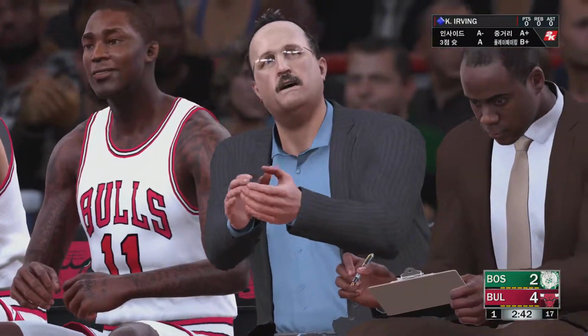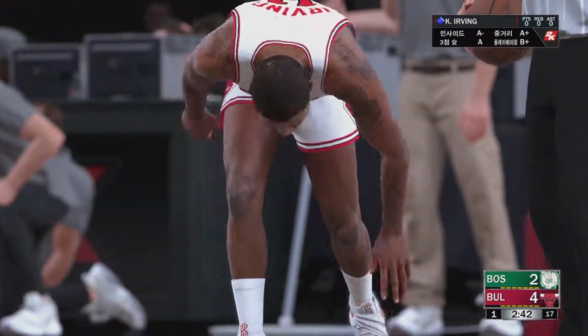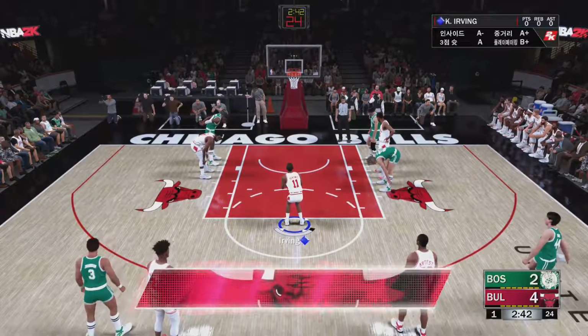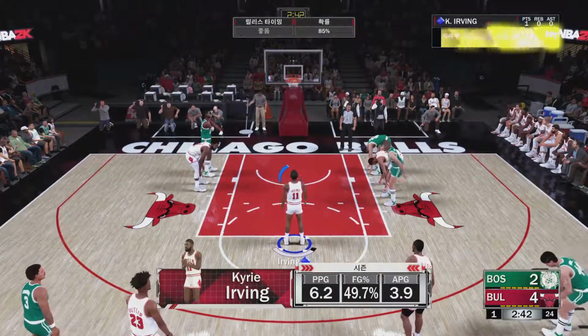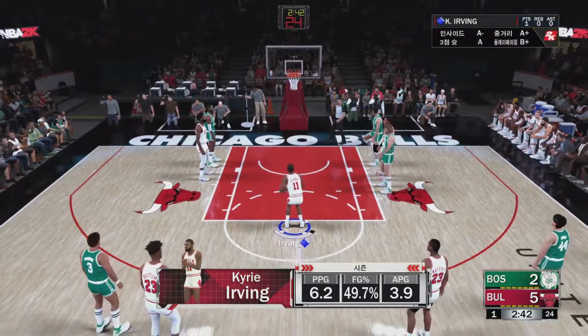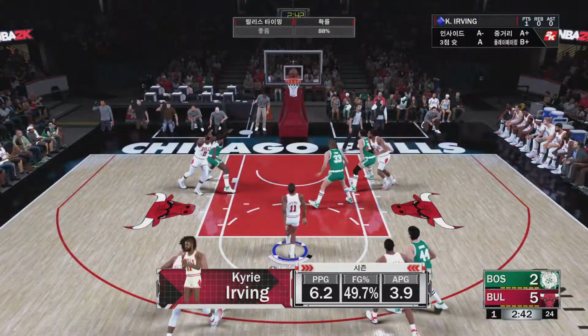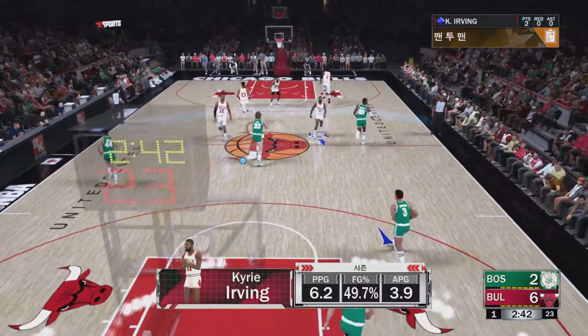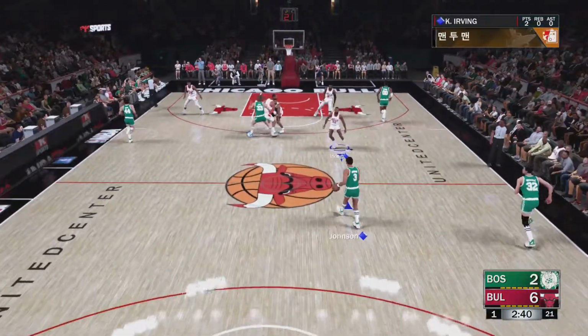Here's Irving. And he could not get that one to go. A lot of contact, and he'll go to the line for 2. It's on Larry Bird. Chicago shooting their first free throws of the game. And the first one drops. Both free throws good from Kyrie Irving. We talk so much about rhythm from the field. How about a rhythm from the free throw line?